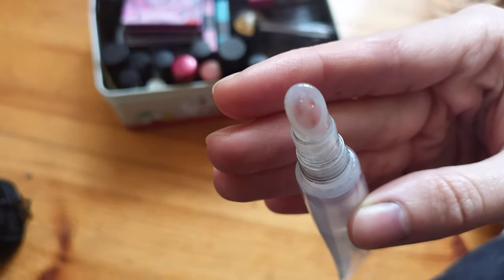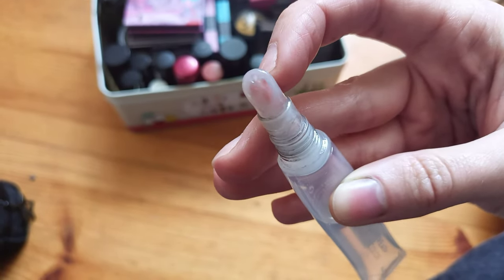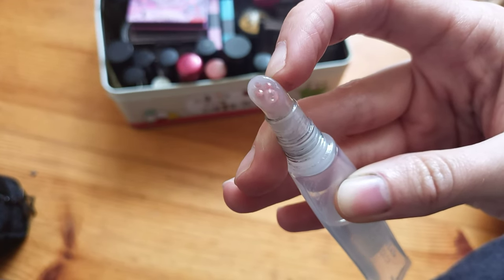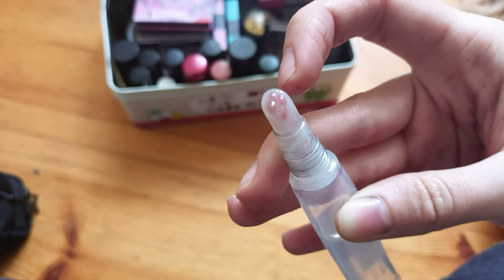But yeah, you can see it has four holes, which is interesting. And the applicator is silicone. It's not like, what's it called? Can't think of the word. It's like soft plastic, you know. It's not like hard plastic.